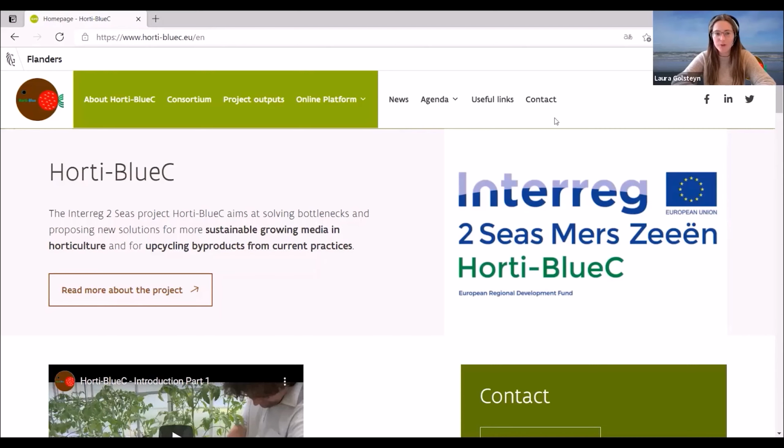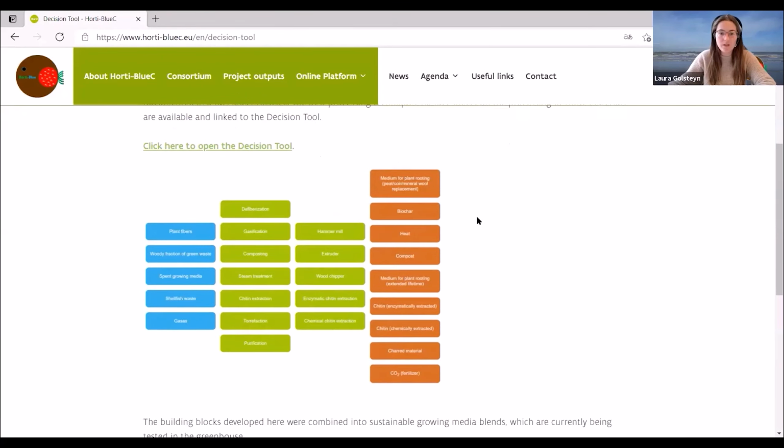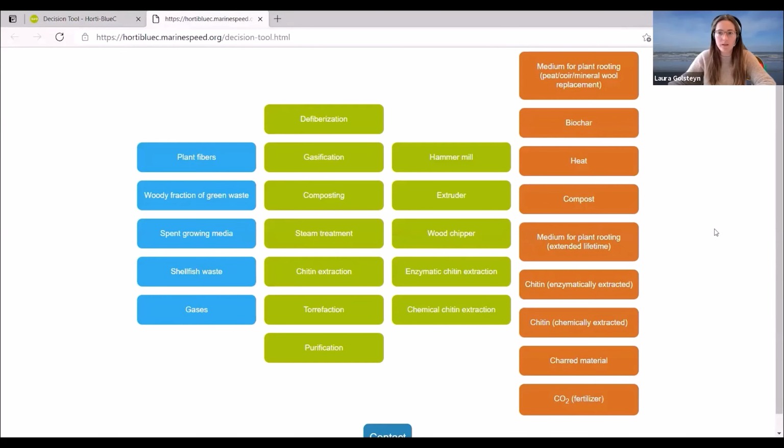Hello, let me show you the Horti-BlueC website. On the Horti-BlueC website, we are establishing an online collaborative platform. One of the features of that online platform is the decision tool. To get to the decision tool, go to the Horti-BlueC website and click online platform and then decision tool. When you get to the decision tool page, click the image of the decision tool and it will open in a new tab. The decision tool shows you how a couple of residual materials can be processed or treated into new building blocks for sustainable growing media, energy, and CO2 fertilizer.